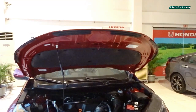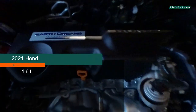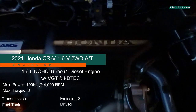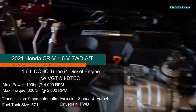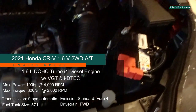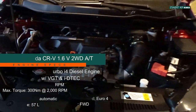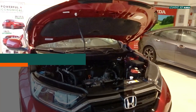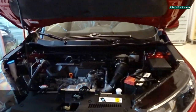The Honda CR-V 1.6V is powered by a 1.6-liter dual-overhead cam 16-valve turbocharged inline 4-cylinder diesel engine with variable geometry turbocharger and i-DTEC technology. It generates 118 horsepower at 4,000 RPM and 300 Nm of torque at 2,000 RPM. Fuel tank size is 57 liters of diesel fuel with an emission rating of Euro 4.